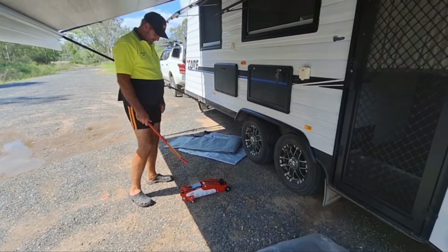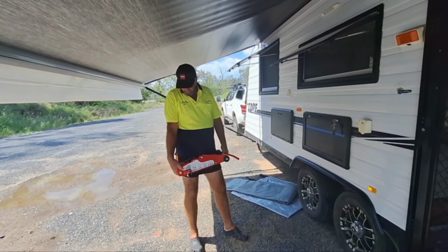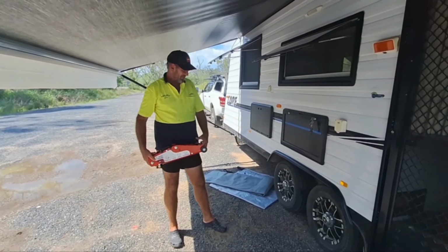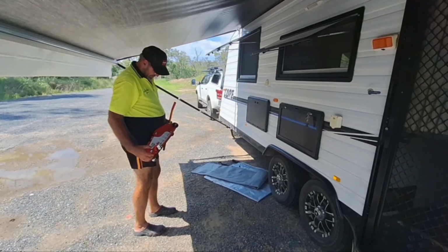Done. How easy is that? The lifesaver, when we bought it, it was on special for $90. I think the 1400 or 1600 kilo was 139, 149, so right place, right time. And it lifted, what, 1,800, wasn't it? Yeah, it's 1,800 kilo. And that's what you need.